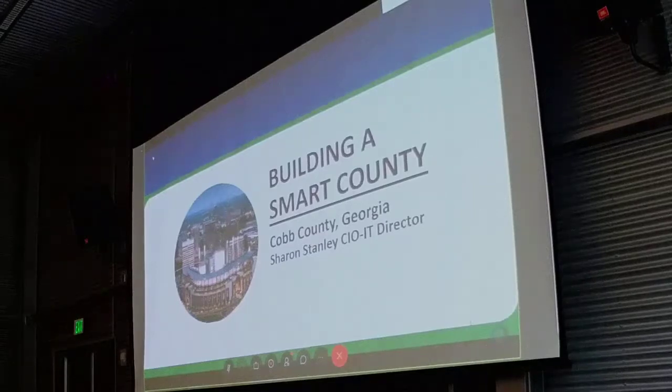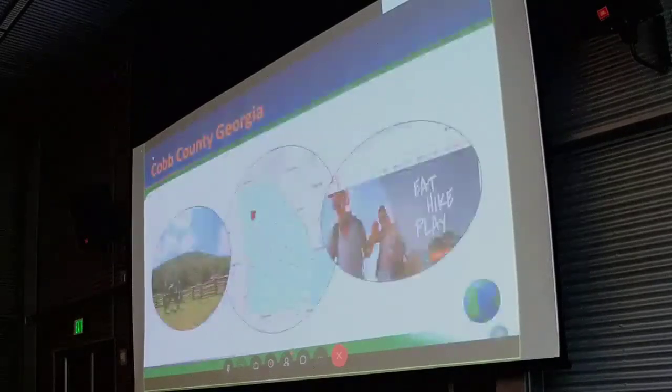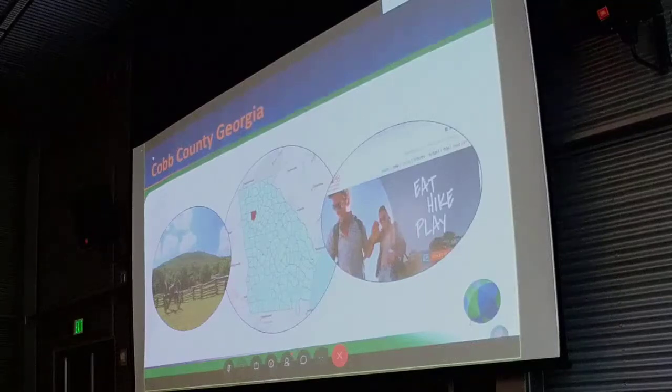As Doug said, we are northwest of Atlanta. Basically, we have about 755,000 citizens, and that makes us the third most populated county in Georgia. What's unusual is that although we're landlocked, with no beaches and no mountain ranges, our number one economic driver in Cobb County is tourism. We have the most visited battlefield based on a Civil War event or war site in the country. So it's a lot there.